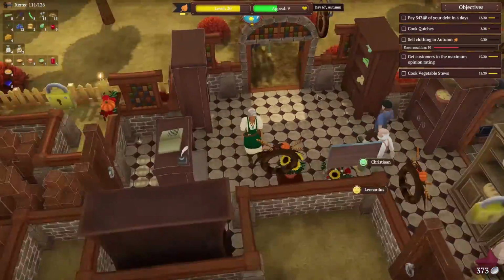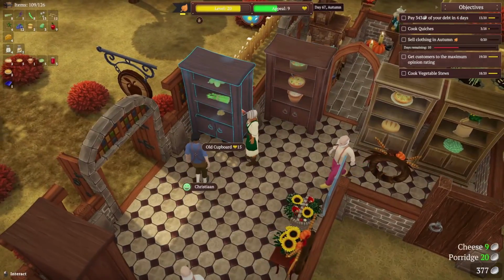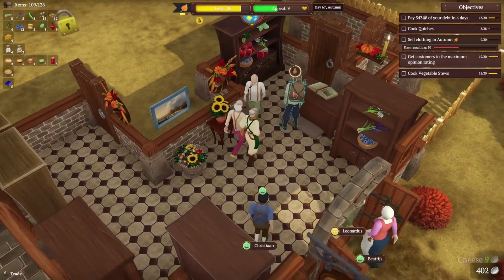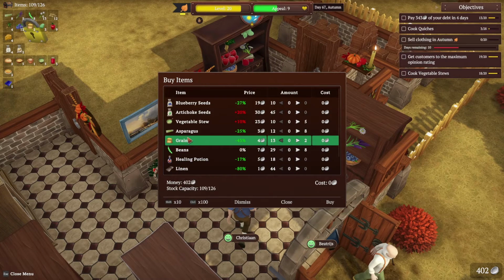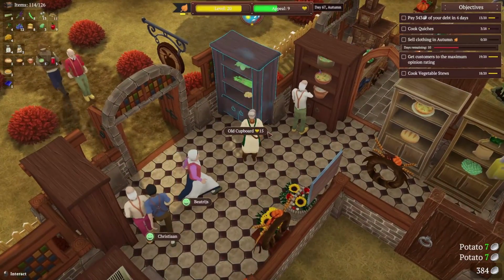Okay, top that back up. Come on, everybody. Bye. It's lovely. We've got a fancy pot shelf, everybody. Come on. Okay, and there we go. Grain is quite cheap. Maybe we should buy ourselves quite a bit of grain so we can make lots of lovely things. Yeah, let's do that. Our capacity is looking quite busy, but never mind. It's fine. We'll work around it. People are going to buy stuff now anyway.